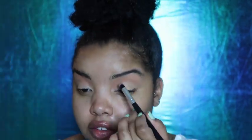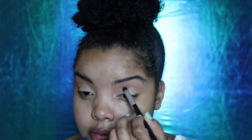So next we have this reddish color. So I'm going to be using Revenge here in my crease. And so this kind of starts here and comes out. And I'm going to bring this all the way out.